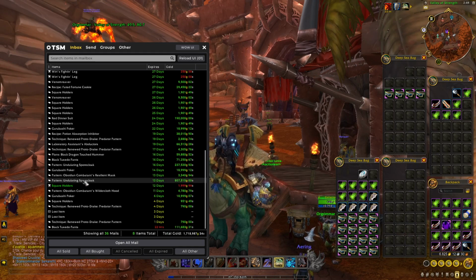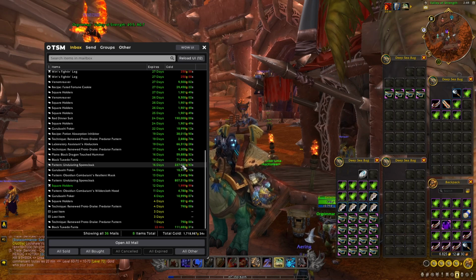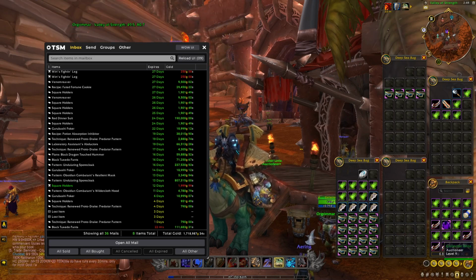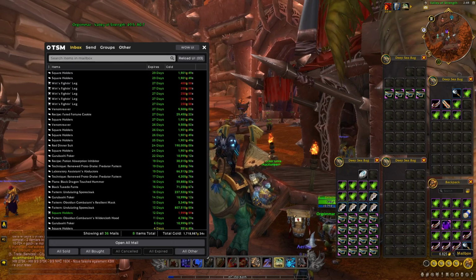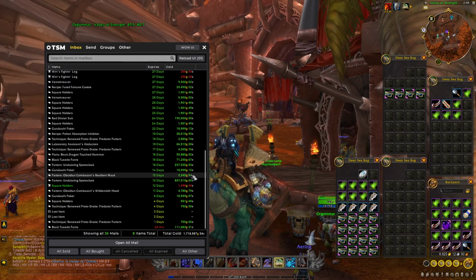Then I have 2 of these plants from the new raid. One I sold for 800,000 gold and then one for 237. And in total, as you can see, I spent 600,000 gold in order to buy both of them. So it's still almost 500,000 gold in profits, which is really nice.